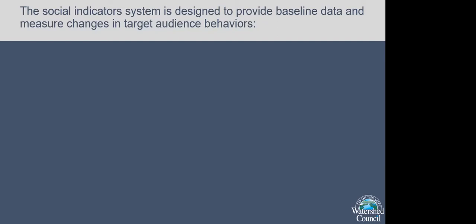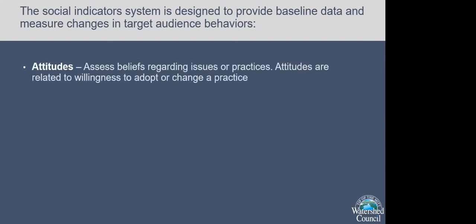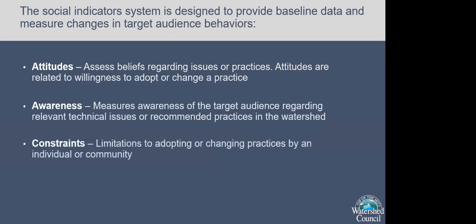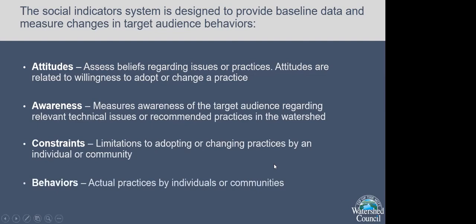So the social indicator system provides baseline data and measures changes in targeted audience behaviors. And the ones we concentrated on were attitudes, which are related to the willingness to adopt or change a practice; awareness, which basically measures what people know; and constraints. We looked at what limits they might have to adopting or changing practices for an individual or a community. And then, of course, behaviors are the actual practices.